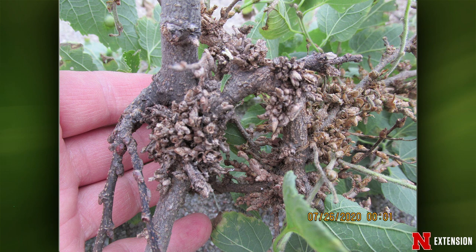Well, they can prune this out. This is hackberry witch's broom, and it might have occurred a while ago, but this is from a mite or powdery mildew, and it's just a deformity of the tree and the leaves there. So it shouldn't kill the tree, just prune out what you can. Right, and it is a big tree, so if they can't prune it, yeah. All right, thank you.